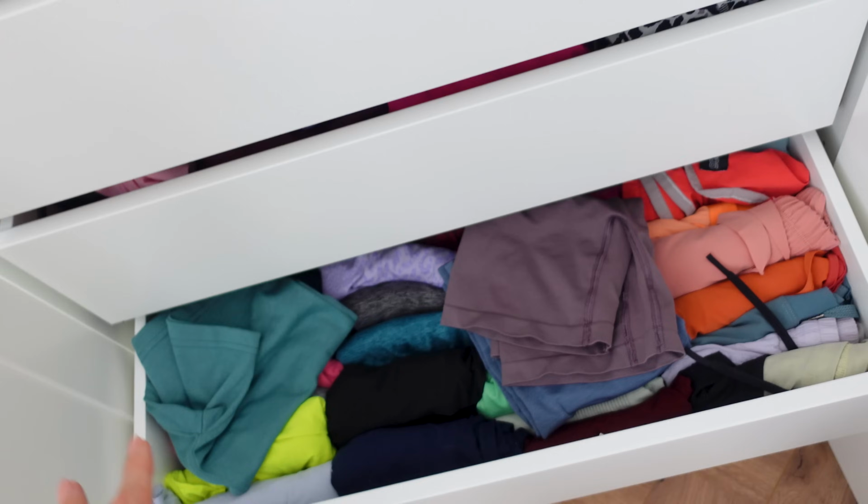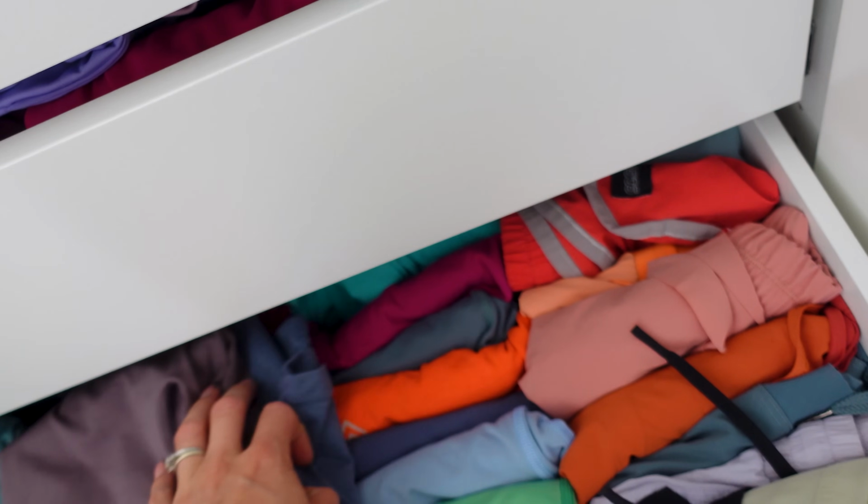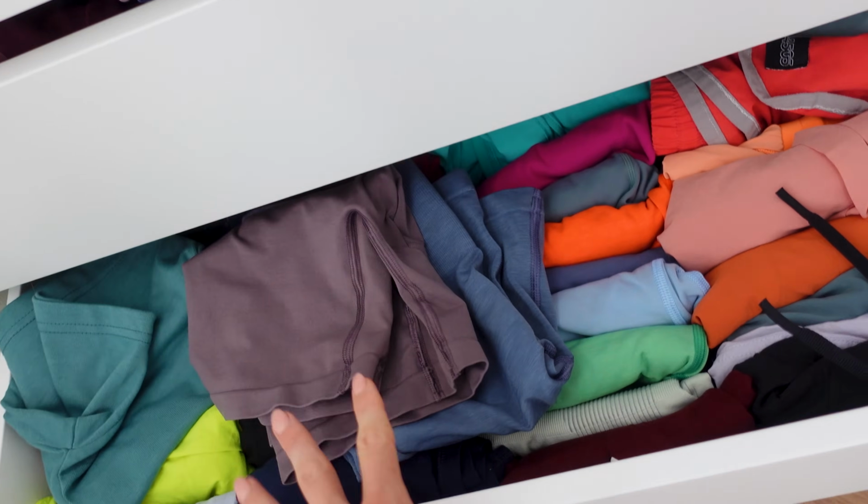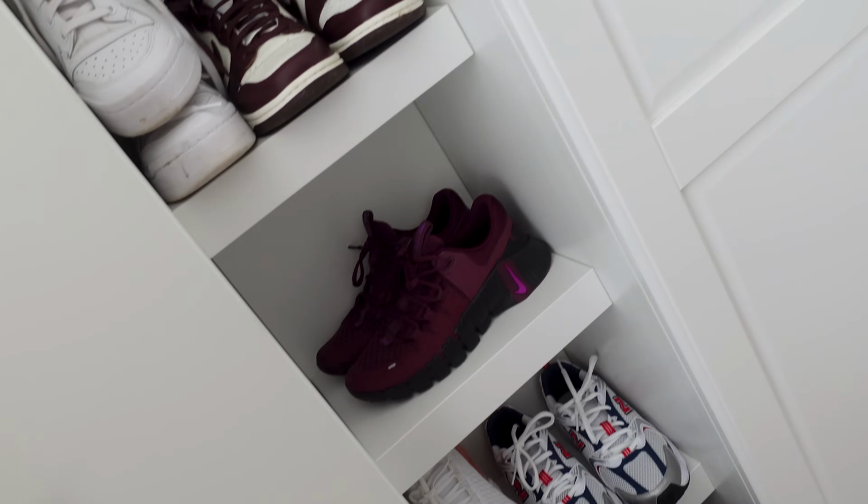And then I have shorts as well, which are similarly organised. I've run out of space to fold them and put them in. I need to sort through this going into summer because some of this stuff I don't think I need to keep anymore. So that's that. Obviously shoes, God, I've got an overspill situation with them as well.